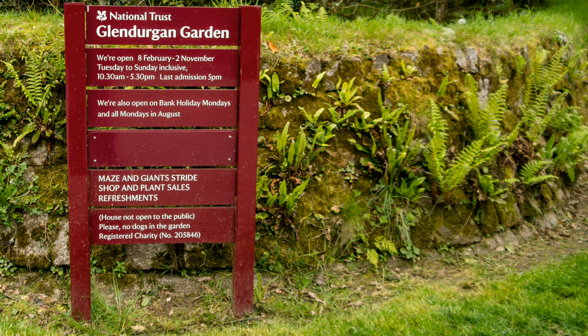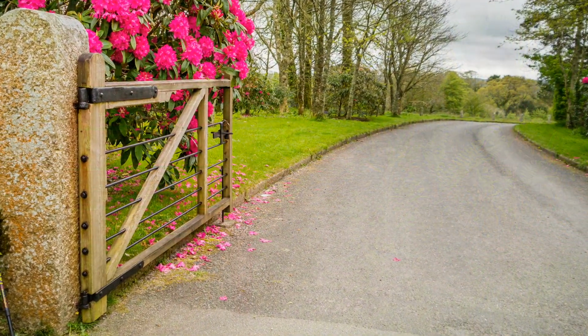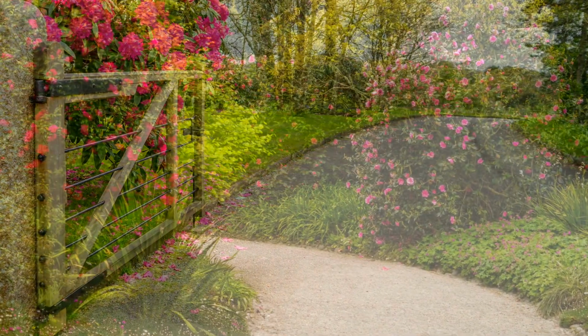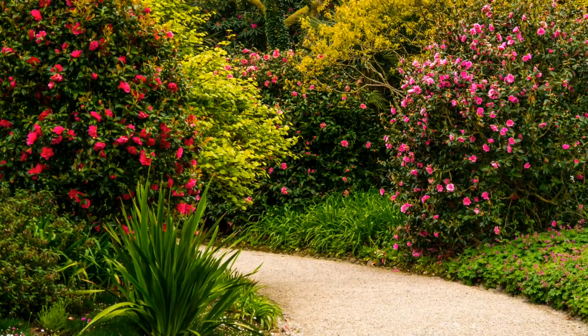Despite the charms ahead, I chose to start this leg of the journey with a small detour through the delightful Glendurgan Gardens before returning to the coastal path and a very strange garden ornament.